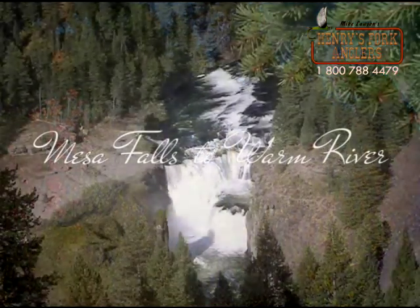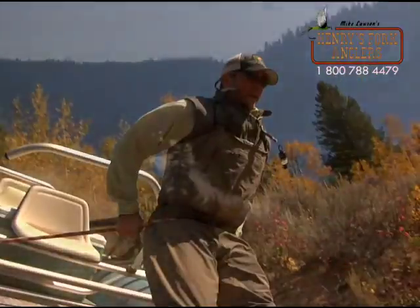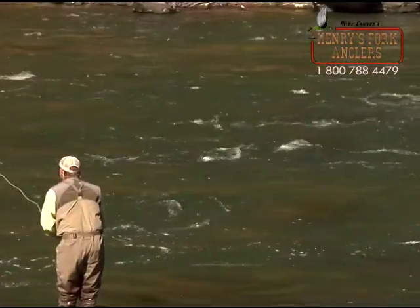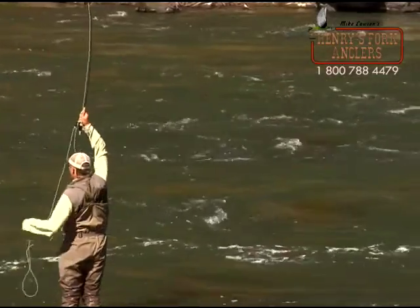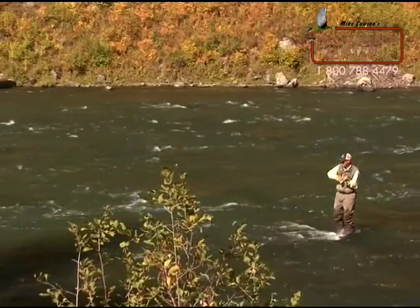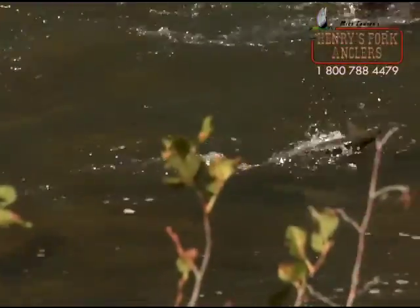Below Lower Mesa Falls, the river is navigable by boat. And this is a popular stretch of river for a wilderness float trip. The fishing is good. Most of the fish are small and quite easy to catch, so you can expect to catch a lot of fish. But the larger trout are pretty hard to find in this stretch, and when you hook one, they're extremely difficult to land.